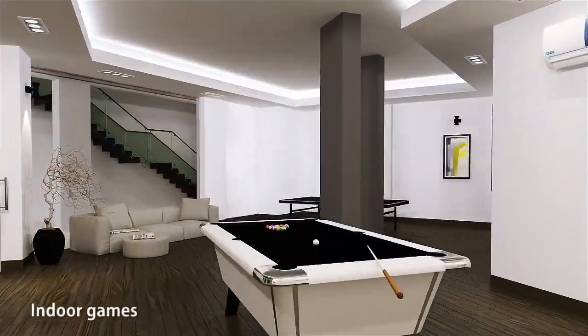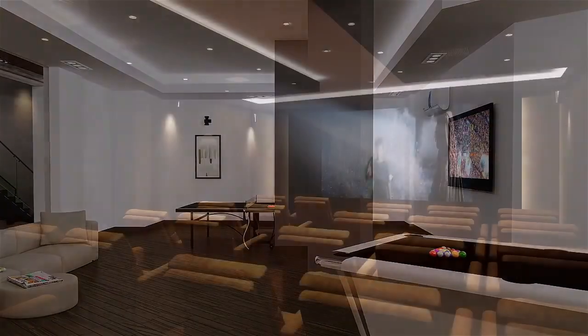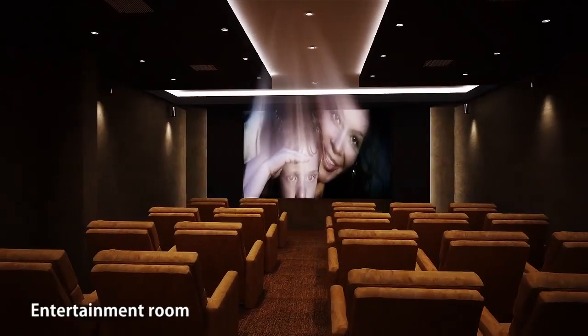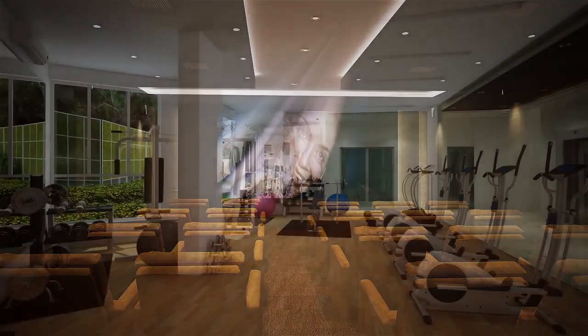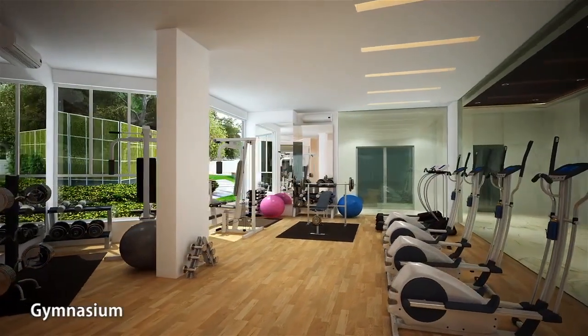Spend some quality time with your kids at the indoor games area. Step into the entertainment room to catch up for a movie with your loved ones over the weekend. A state-of-the-art gymnasium to keep you fit always.